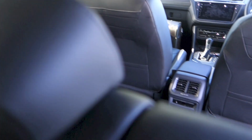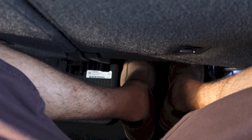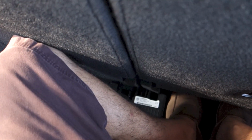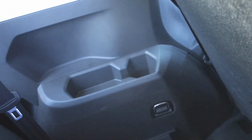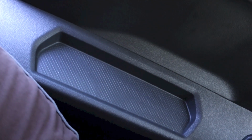Now that I am in the last row of seats, I did set the middle row seats to a position that I would feel comfortable in. I'm about 5'7", which is about 1.7 meters tall. There is a tiny bit of room to stretch out my feet underneath the middle row seats. I don't get any legroom at all, nor do I get any headroom, so I actually have to contort myself to fit back here. But you can always adjust the position of the middle row seats to suit your needs. But for the last row of seats, on this side you have a bottle holder as well as storage, while for the right side, you only have storage.